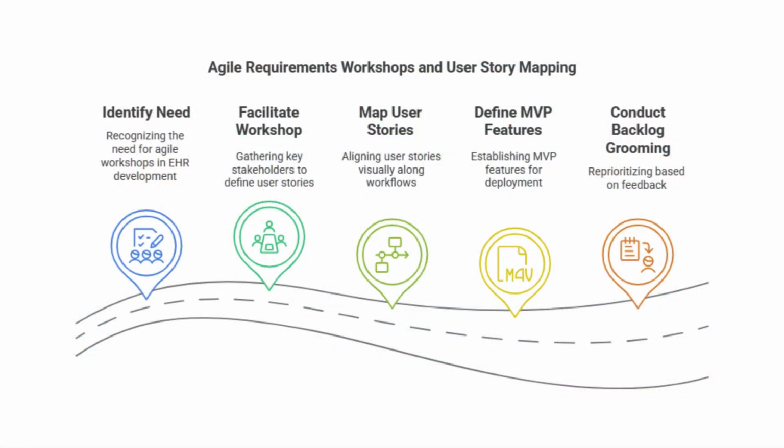But even with that, sometimes it's hard to see how it'll all fit together in real life. Yeah, you need to be able to visualize it. Exactly. And that's where our third strategy comes in: Agile requirements workshops and user story mapping. Yes, love this one. So what makes this approach so unique?